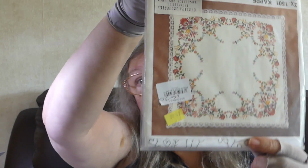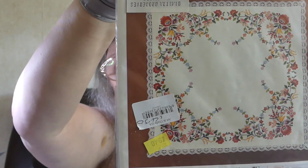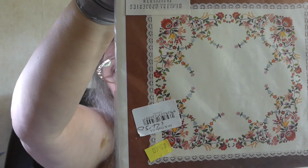And then there's this one, which is also gorgeous and printed. So that is my charity stash.